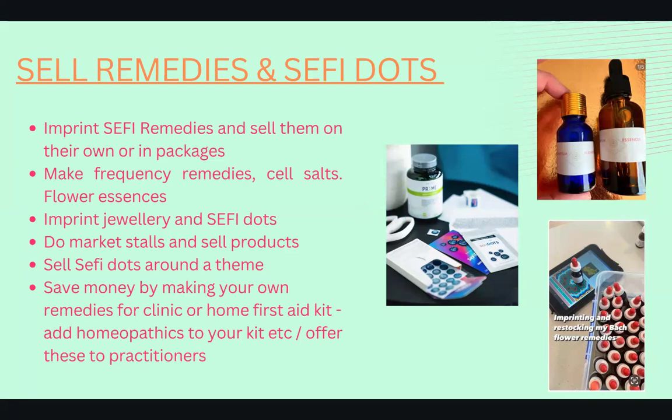You can make frequency remedies, cell salts, flower essences. You could make them up and have them. I have them in clinics, so I save a lot of money by having my cell salts and my flower essences imprinted. But you could do that for others. You could make up kits as a first aid kit for someone, and sell them to practitioners or to mums at home that need a little bit of arnica and a little bit of this and that, and maybe some bark flowers in the cupboard for their kids.